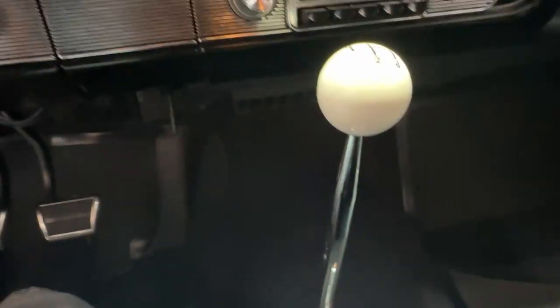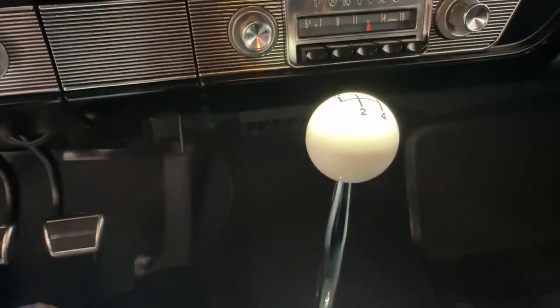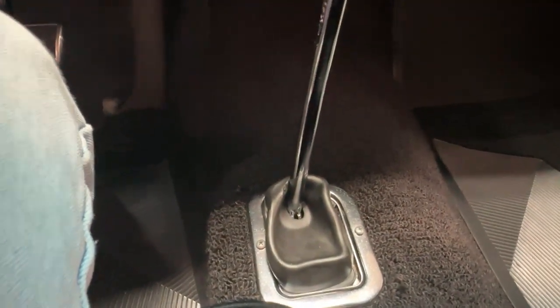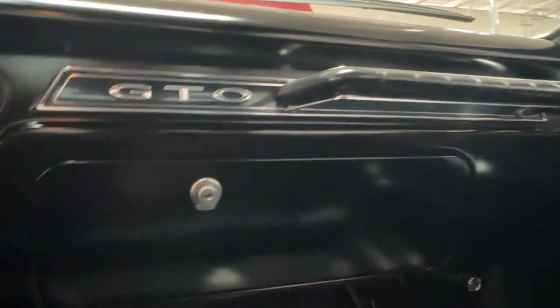A Hurst shifter to back up the Muncie 4-speed, circa 1968. It does have a posi rear end with 308 gears, so it is really freeway friendly. You could drive this to the next state if you wanted to. Carpet is real nice, looks brand new, hook and loop style, kept nice by these Pontiac floor mats. We've got the GTO grab handle for when driving gets spirited.